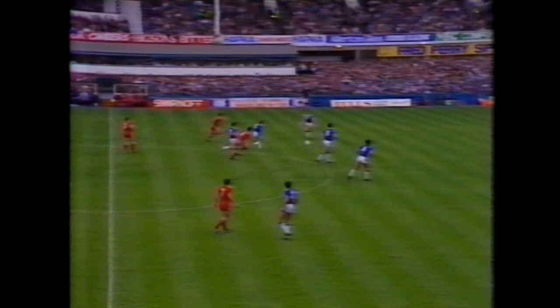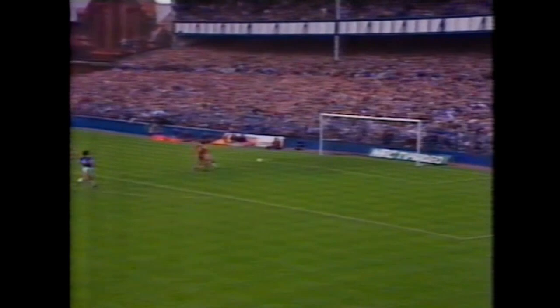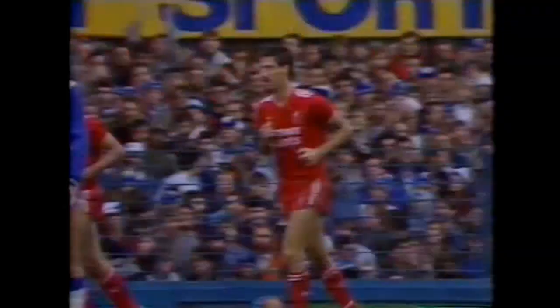Looking for Stevens, Whelan's away, and here's Rush, it must be through! Misunderstanding among the Everton players, and Ian Rush makes it 2-0 to Liverpool. Just a quarter of an hour gone, and Ian Rush, lethal in front of goal, is not going to miss that sort of opportunity.